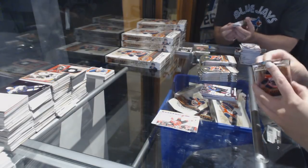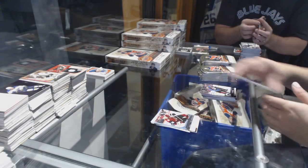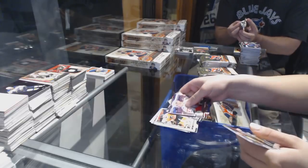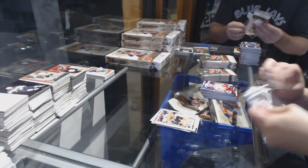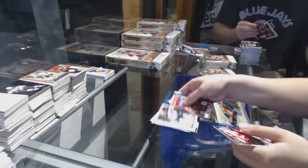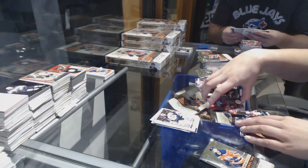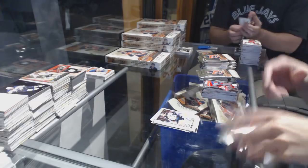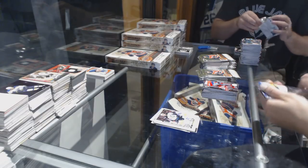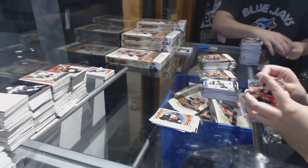Canvas for the Devils of Brian Gibbons. Young Guns for the Arizona Coyotes, Nick Merkley. Nolan Patrick, marquee rookie for the Flyers. Marquee rookie of Tucker Poolman for the Winnipeg Jets. Retro marquee rookie is Giovanni Fiore for the Anaheim Ducks.